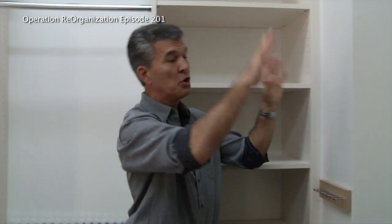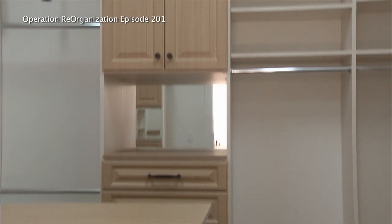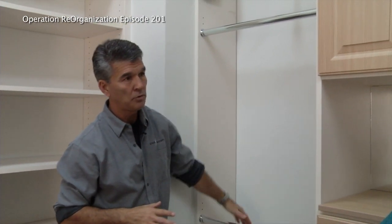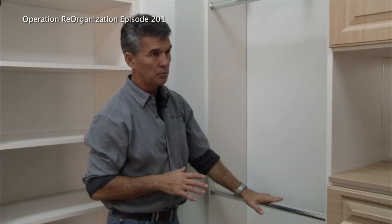So then we move to your side. Yay! And of course you designed your side a little differently than Steve's. We didn't do any additional boring on here, and we measured your clothes to make sure that the spacing of the rods would be sufficient for your clothing.